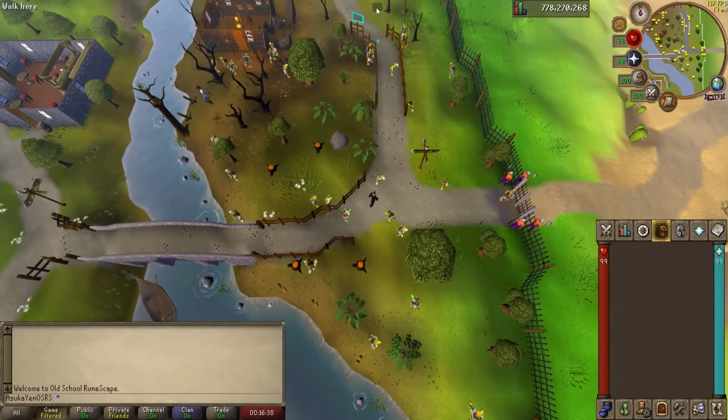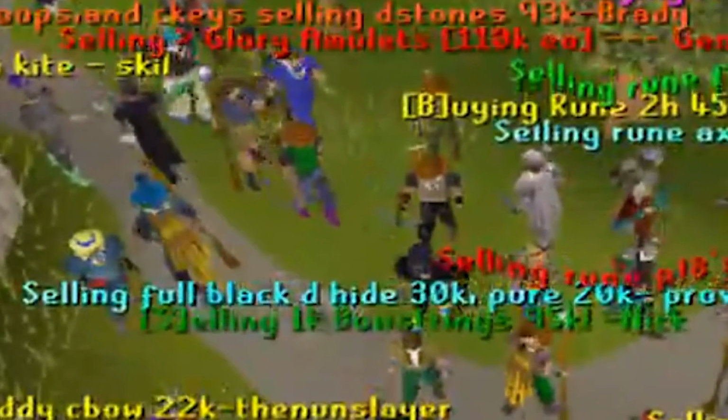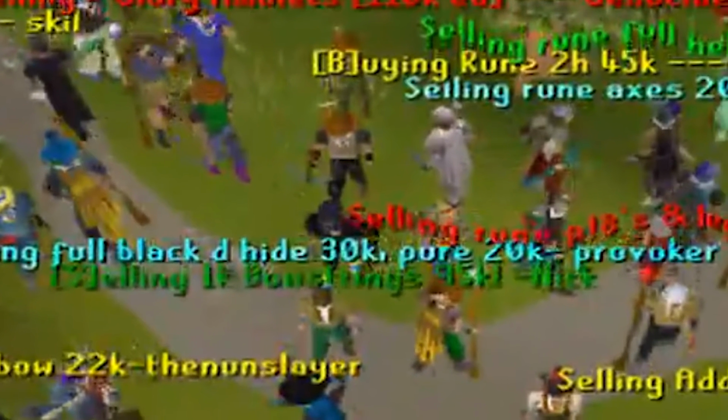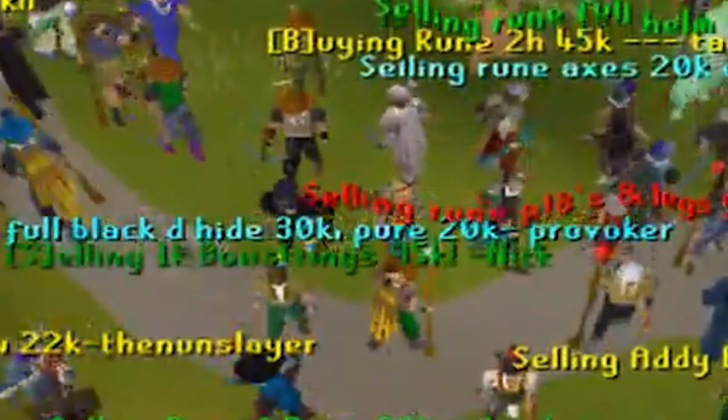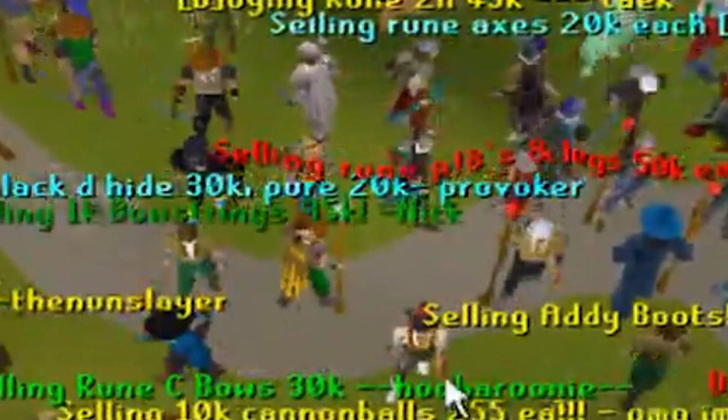Before the Grand Exchange, we had Fido Park. God, who remembers Fido Park? Fido Park was the trading hub of Old School RuneScape. Back in the day, it was World 2, and good luck getting into that world at peak playing times.